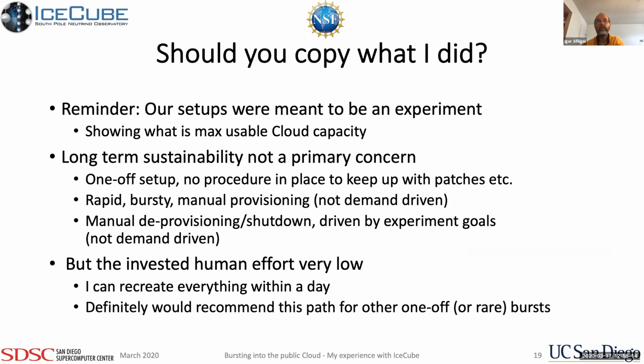I would like to remind you that our setup was meant to be an experiment. We just wanted to see how much is available in the cloud. Long-term sustainability was never a concern for what we did. It was a one-off setup. We had no procedures in place to keep it up with patches and stuff like that. We essentially created it and destroyed it. We had rapid, bursty, manual provisioning and deprovisioning.